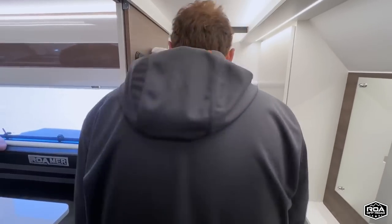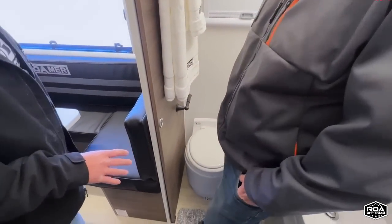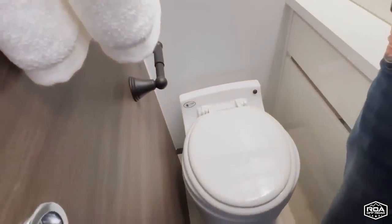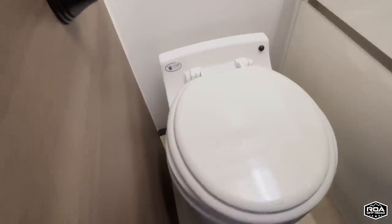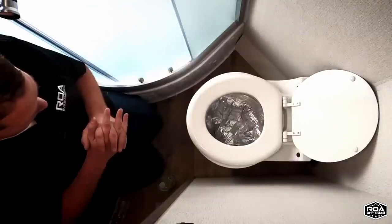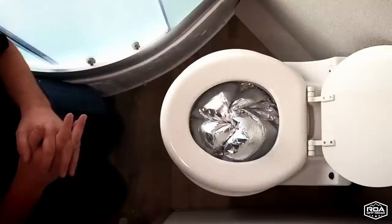So tell me about the toilet. So this is, it's not a composting toilet. No, it's not a composting toilet. This is a dry flush by Lavio. So it's like a diaper genie, if you've ever seen one of those. So you just go in there and it sucks it into, it vacuum seals it into a bag below it. And once you're done, you just pull it out and throw it away. All right. So pretty easy.